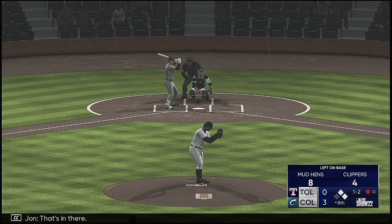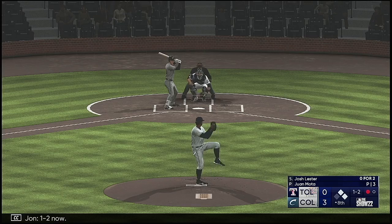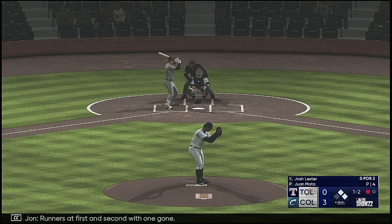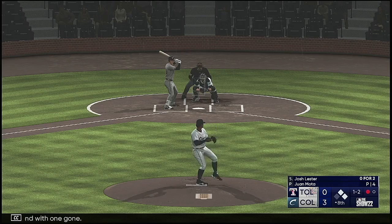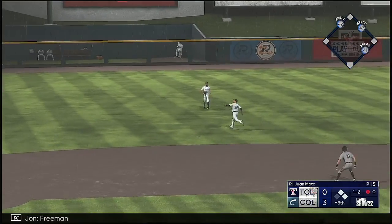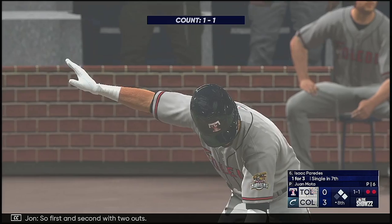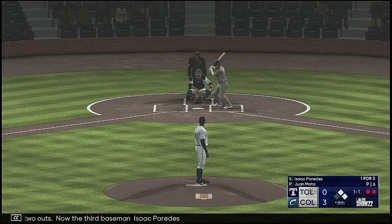That's in there. One ball, two strike. 1-2 now. Slice the other way and foul. Runners at first and second with one gone. Gets under it and pops it up. Freeman on the move, makes the catch, and there's two down. So first and second with two outs. Now the third baseman, Isaac Paredes.